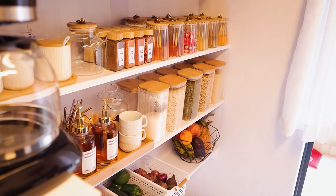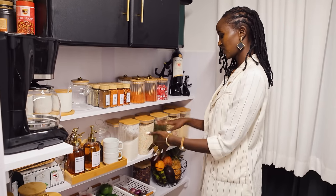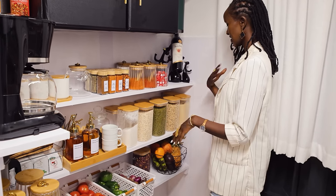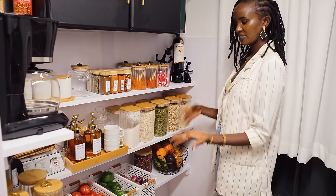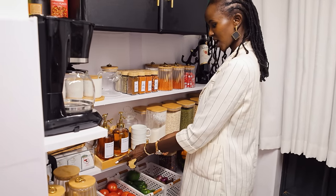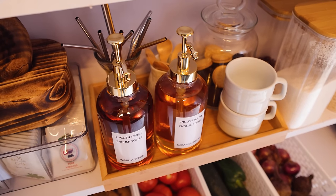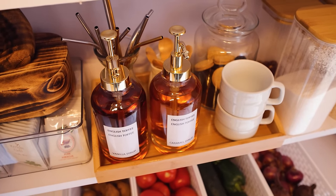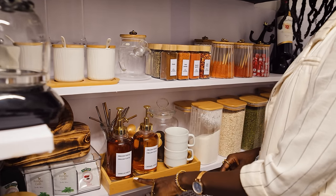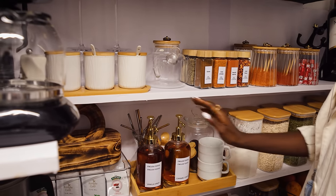On this second shelf, we have these organizers that have cornflakes, Pringles, all the cereals that she has, sugar, flour, peanuts, all of that. Next to it is this beautiful brown tray that's housing her coffee station setup. These beautiful organizers we got from Imani Household. This one has caramel syrup, this one has vanilla syrup, and they are fancy. The dispensers are quite fancy.